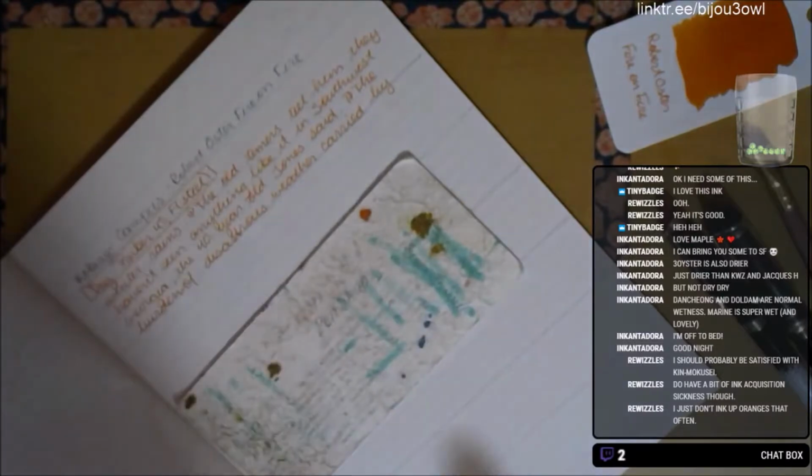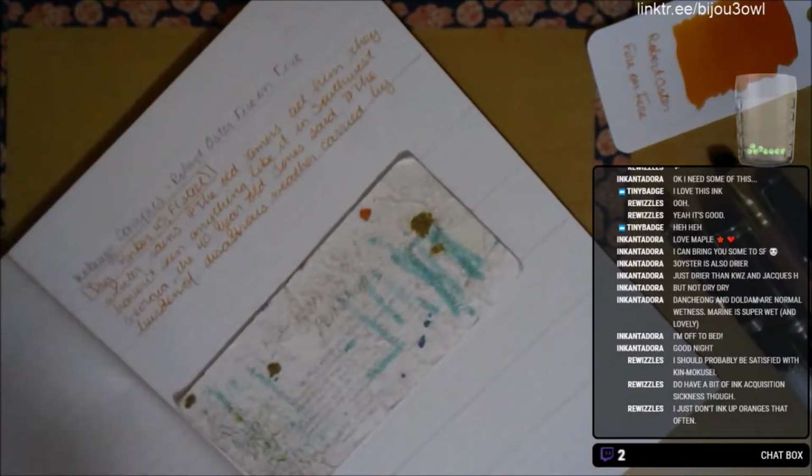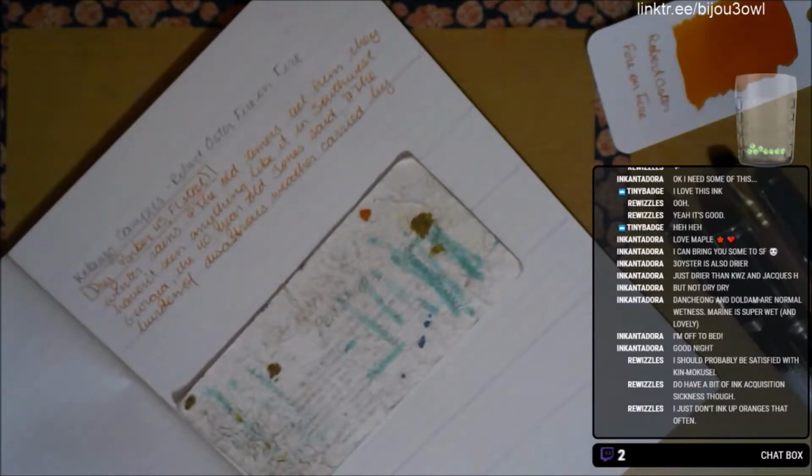So performance wise, how wet it is, what is showing off this ink best, what papers it looked best on, is basically identical to Sailor Apricot. I would say this ink is just a slightly less yellow, slightly more true orange version of Sailor Apricot. If you already have apricot, you might be happy just sticking with apricot.